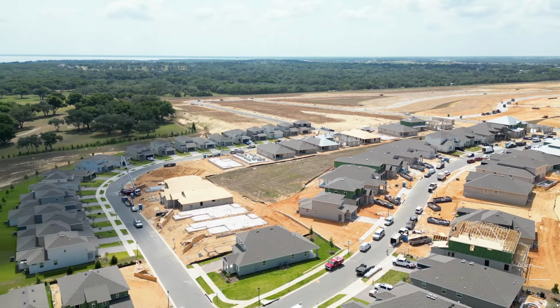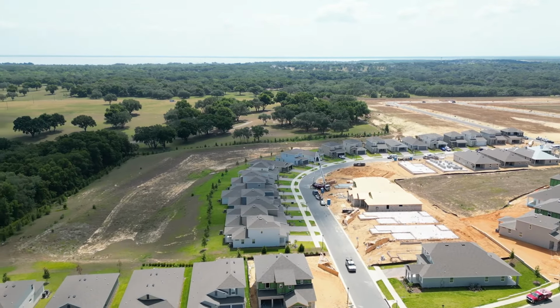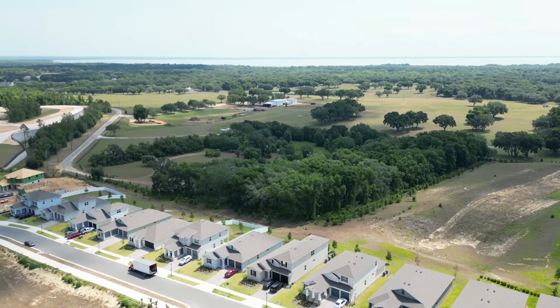This floor plan is also exciting. This is a large one story, but there's so many different options. It has the loft. It has the variations of the loft with additional bedrooms. The one story is just under 2,500 square feet, 4 bedrooms, 3 baths, 3-car garage, guys. 3-car garage. I gotta say it with a head shake, 3-car garage. This house is a forever home.